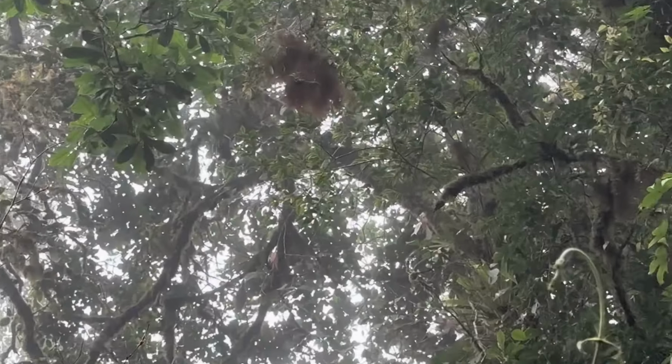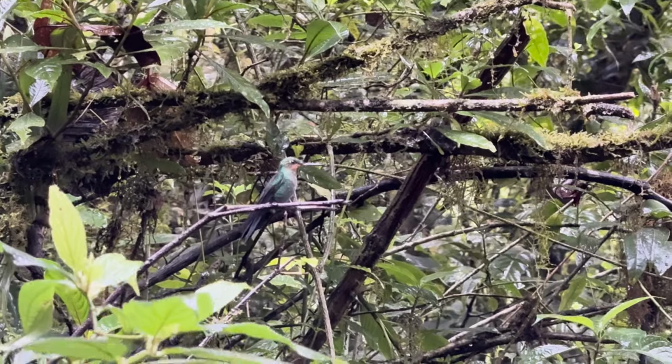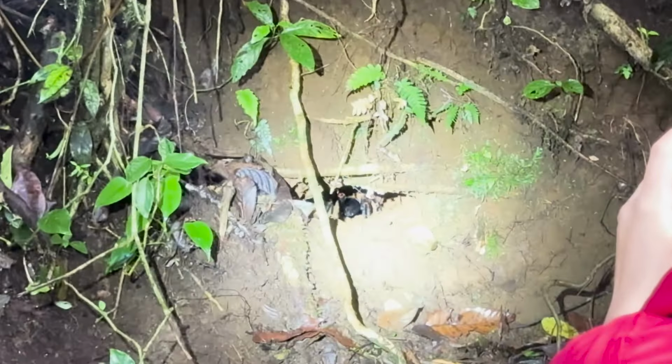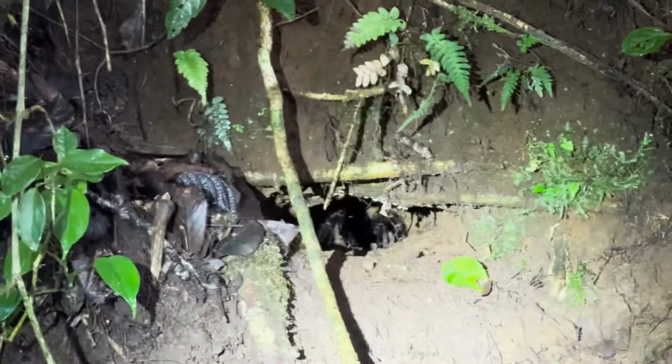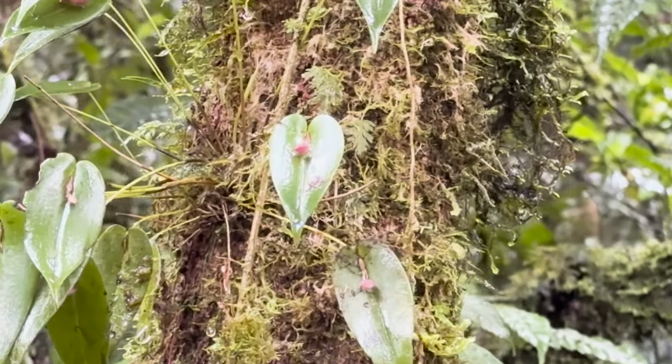Costa Rica is the place to be for bird watching, and we're on the lookout for the resplendent quetzal bird. This isn't it. This isn't it either. It's a hummingbird. This is a huge tarantula burrowed into the side of a dirt wall. More interesting species of plants.